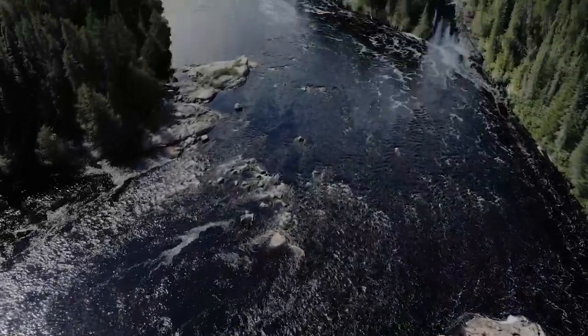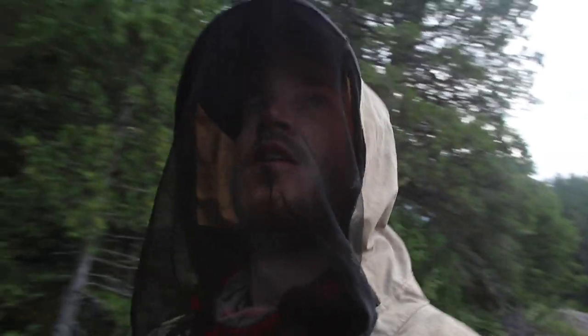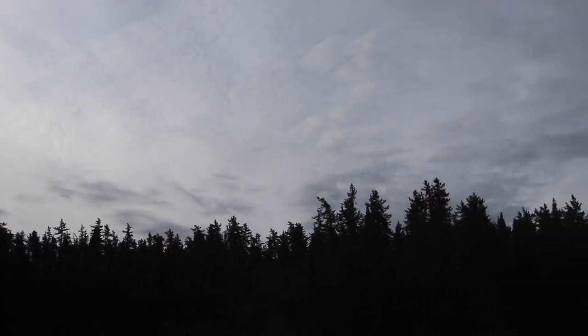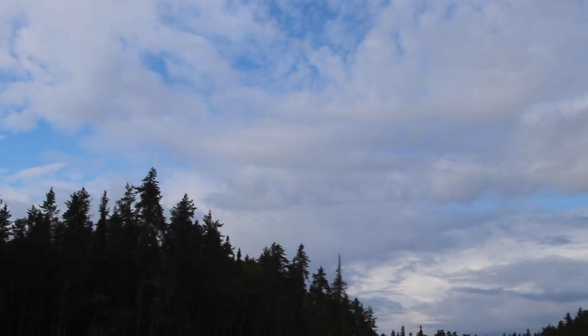The morning of day 11, and we are currently camped next to what we believe to be the last waterfall on the Kattawagami. As you can hear, it's nice and loud, beautiful white noise for sleeping last night. I don't think we got too much rain overnight, which we thought we might have. Looks like we have some bluey gray skies today. It'll be interesting to see what gets thrown at us.